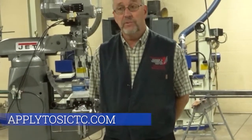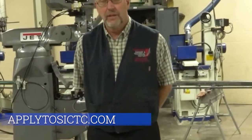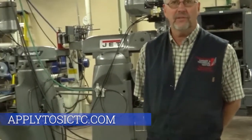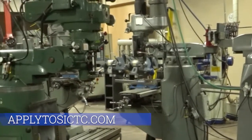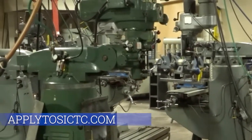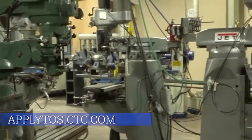So the machines to my right are vertical milling machines, and these machines are one of the very first machines a student will operate, and we will have to test on safety to make sure you're safe. We do not want students getting hurt. And then also the proper operation procedures. What would we do with this machine safely?